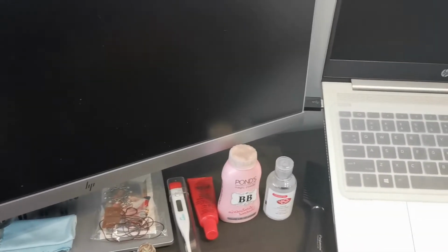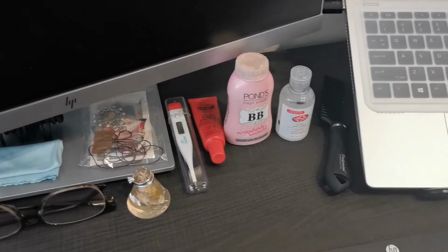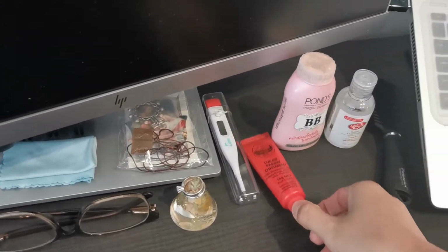I'm glad I'm not feeling anything at the moment, not sick. I'm just waiting for the COVID test to come back. So far so good with the temperature monitoring.